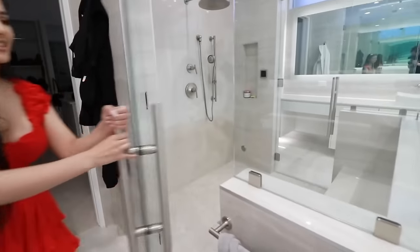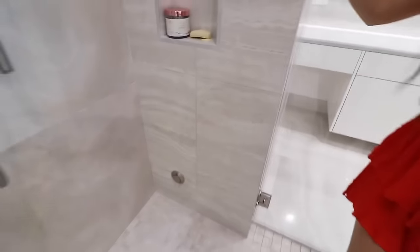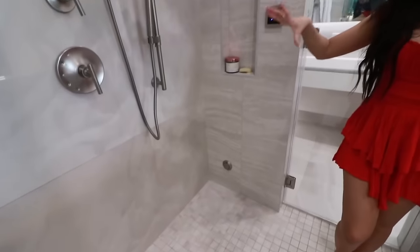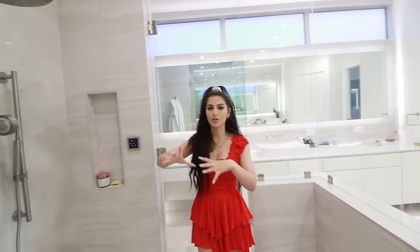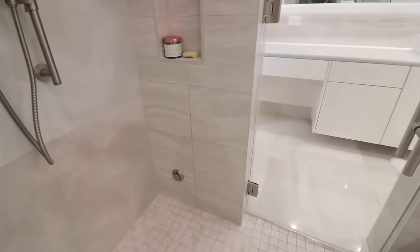Oh, the shower. This is exciting because this isn't just a regular shower. This is a steam shower. If you don't know what a steam shower is, there's a button on the wall over here. I'm gonna turn it on. We're gonna wait a hot sec, and this whole room is gonna fill up with hot steam. It's like this whole room turns into a sauna, and you have a spot where you can sit and relax while you sweat. In a minute or two, this whole room is gonna be filled with steam.